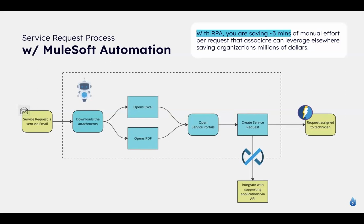So we can automate this entire process with the MuleSoft automation product, even without the service agent acting on any of these things. They're not even doing anything. They're doing something else, working on some other tasks or activities, where as soon as an email comes in, a bot is invoked, an RPA bot. The RPA bot is downloading the attachments, opening the Excel, opening the PDF, opening the service portals, and then creating a service request. Everything is done by an RPA bot. And if there are integrations needed to other applications to get more information to create the service request, we can always use any point platform and APIs to integrate with those other systems and create a service request.